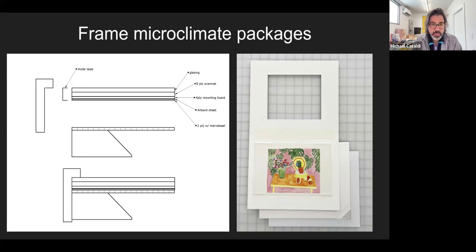So this is probably the most common example of that. Here we're using any type of glazing, acrylic or glass. We're using an overmat and a mounting board, your traditional book mat, an Artsorb sheet, and a two-ply mat board with Marvelseal on one side. And the entire package is sealed on the edge with Mylar tape before it goes into the frame package. It's not the most effective, as many people probably on this webinar already know, if it's built with acrylic glazing, since that is permeable to water vapor.